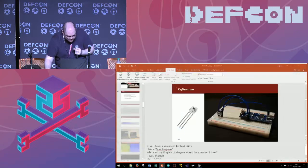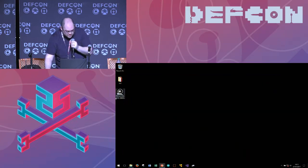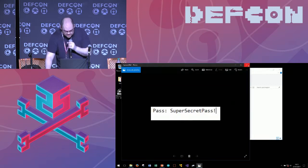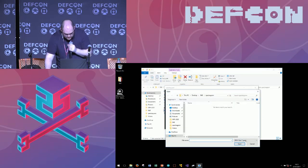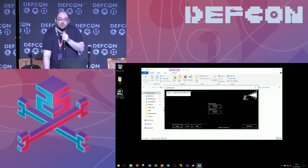So let me try another demo. So let's say I have an image like this that I want to exfiltrate. This is the spectrogram tool that does that. So it reads in the image, and then you can specify a minimum and a maximum frequency. So I'm staying with near ultrasonic again. If I generate that, it writes out a WAV file.